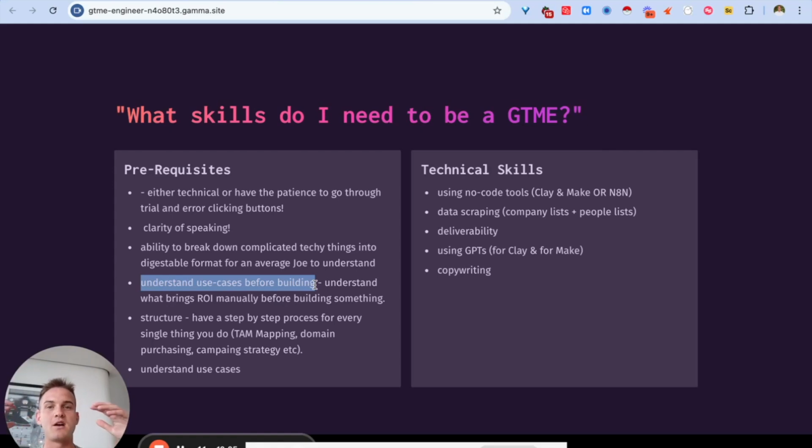But a lot of the time, what I find with go-to-market engineers right now is that they just build a really fancy AI workflow inside of Clay. They flex it on their LinkedIn post, only to then realize that, hey, this looks really cool on a LinkedIn post, but it doesn't actually give you any tangible ROI.